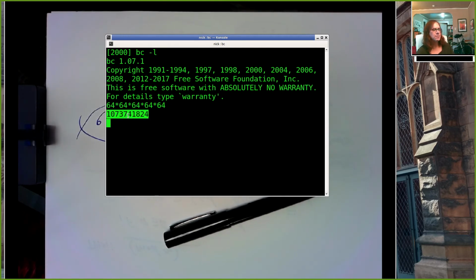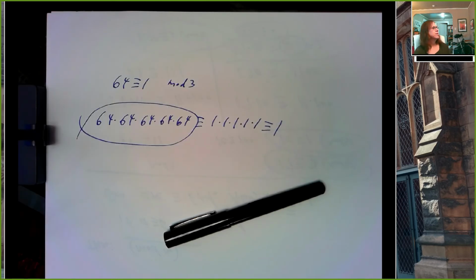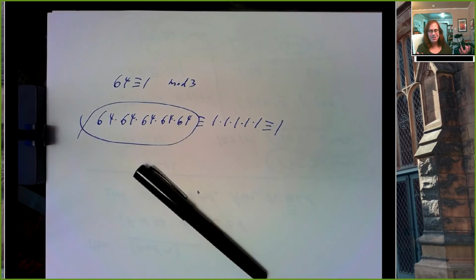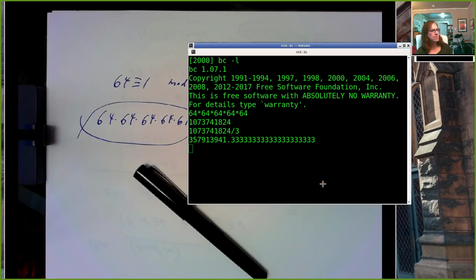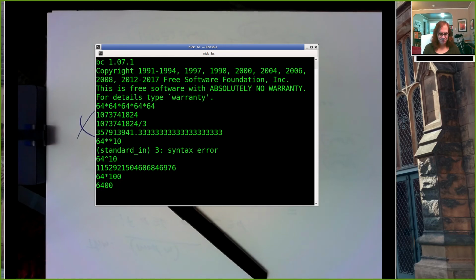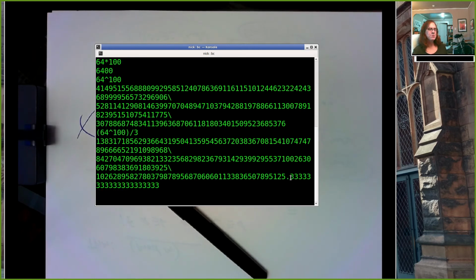So there's the number in question. Divided by 3, and you can see we've got a little bit left over. It's 1 more than a multiple of 3. We didn't really have to do a whole lot of work to get there, right? Because we know 64 is 1 more than a multiple of 3, so 64 to any power is the same as 1 to any power. So I could do 64 to the 10th. I could do 64 to the 100th. That's a big number. But if I divide by 3, I'm guaranteed it's just 1 more than a multiple of 3.